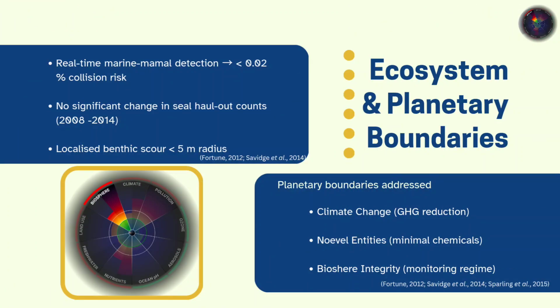Moving on, next I'd like to talk about the ecosystem and planetary boundaries. Independent monitoring by Queen's University Belfast and SMRU Marine recorded over 5,200 harbor seal transits with 0 blade strikes. Acoustic tagging confirmed that the animals detect and avoid the rotors well beyond the danger zone. Benthic surveys found minor scour rings within 5 meters of the pile, but no statistically significant loss of sessile invertebrate cover. Consequently, the prototype contributes positively to the climate change boundary while exerting low pressure on biosphere integrity, provided strict adaptive management continues.